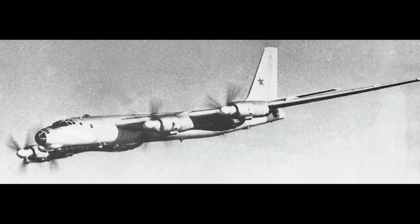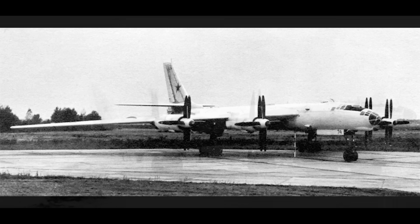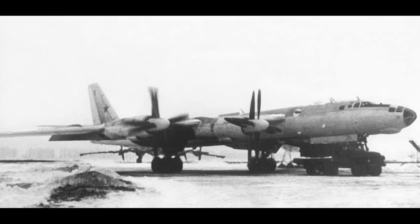A total of 30 Tu-95 non-suffix aircraft were made, 4 in 1955, 23 in 1956, and 3 in 1957. They were followed by 19 Tu-95Ms, 5 in 57 and 14 in 58. In practice, these two types were functionally identical, and they served together in the same squadrons. Operational deployment began in April 1956 at Uzin in Ukraine.